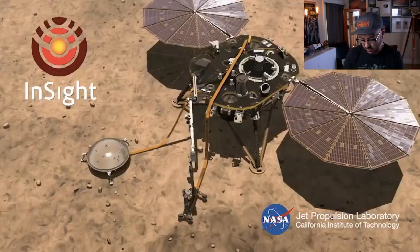Thank you. Now let's give you some background. InSight, in short, is short for Interior Exploration Using Seismic Investigations, Geodesy, and Heat Transport. It's different from other Mars missions, which all studied the surface. InSight is the first mission to study the interior of the red planet. The basic idea of InSight is to study the deep structure of Mars.